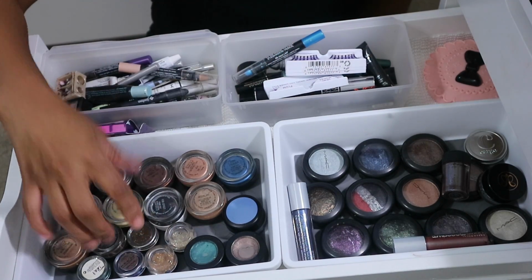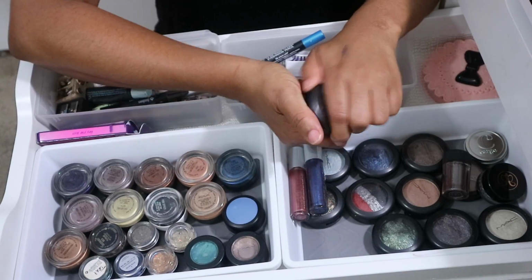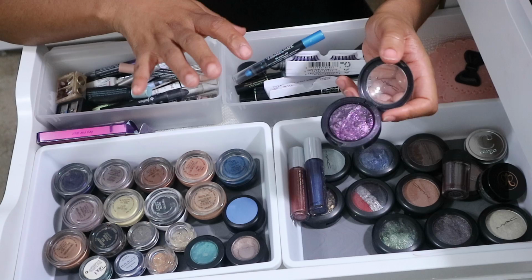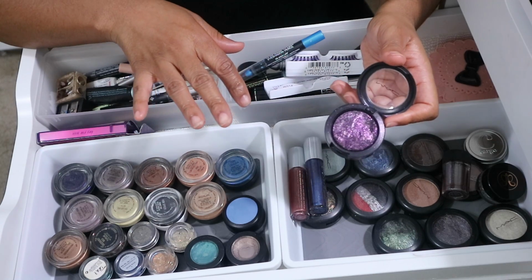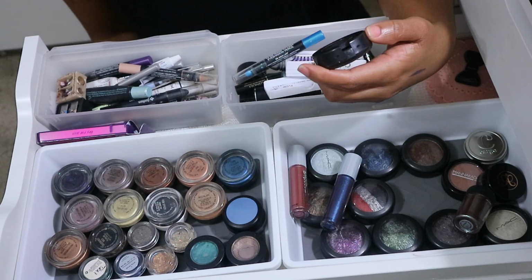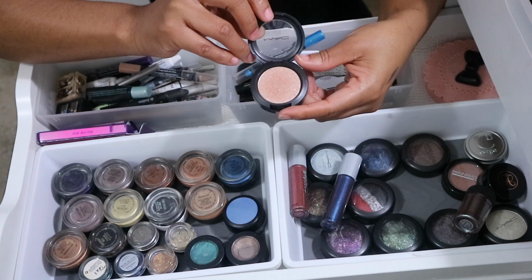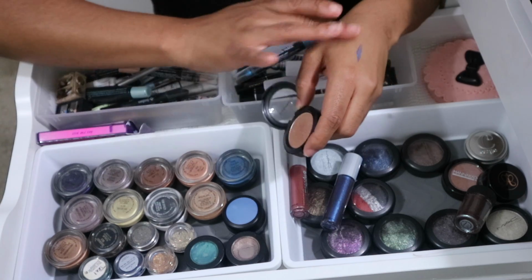I have a few glitters. Here are some of my mineral shadows. These are shadows that I usually wear when I'm going out because it has that glitter and that rich color. I love these. I have a few of the pressed pigments that MAC came out with. I love these because I can be lazy with my makeup sometimes and I'll just put one of these on.